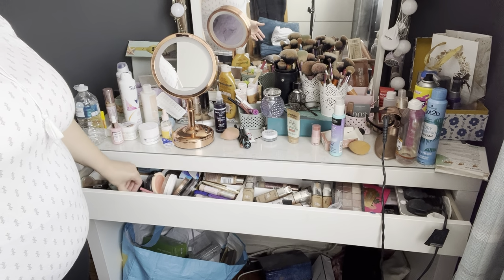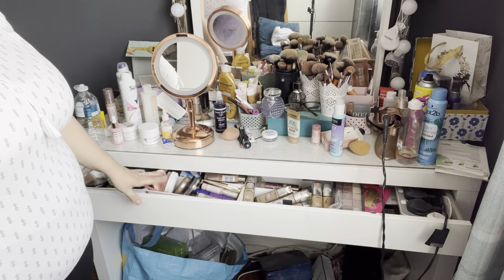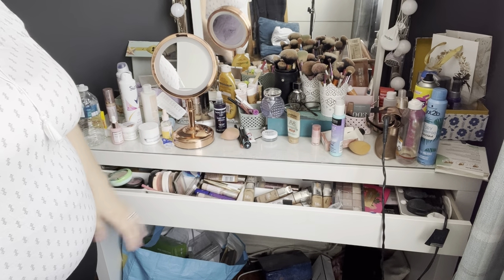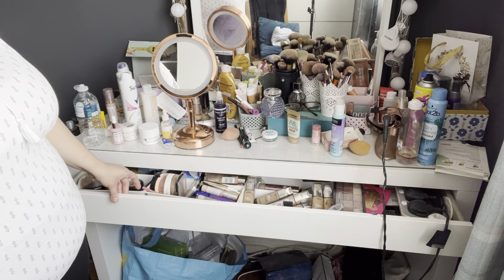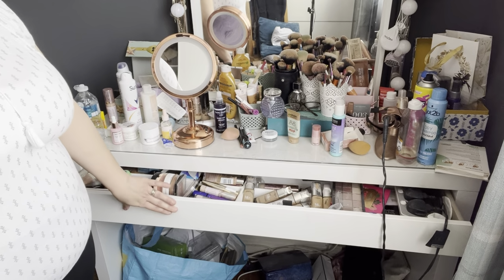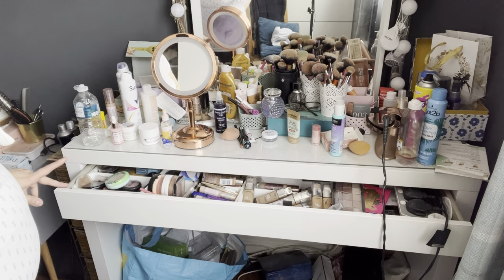get all these out of the drawers, give it a really good hoover and a clean down, and then I'll be going through what I'm keeping. Or actually, yeah, I need to get these out first, because it doesn't open fully and it doesn't close fully, so I need to get that sorted.